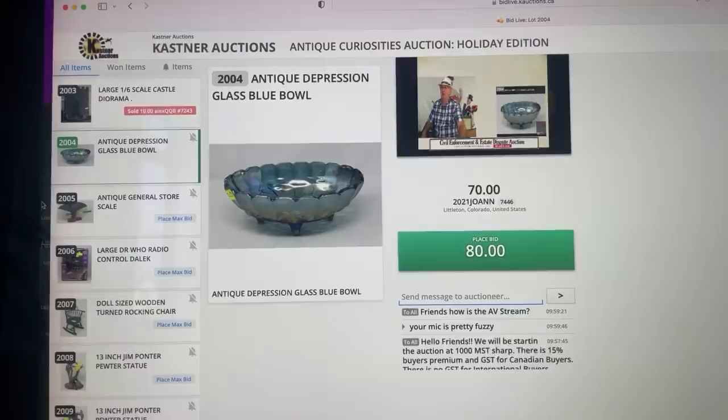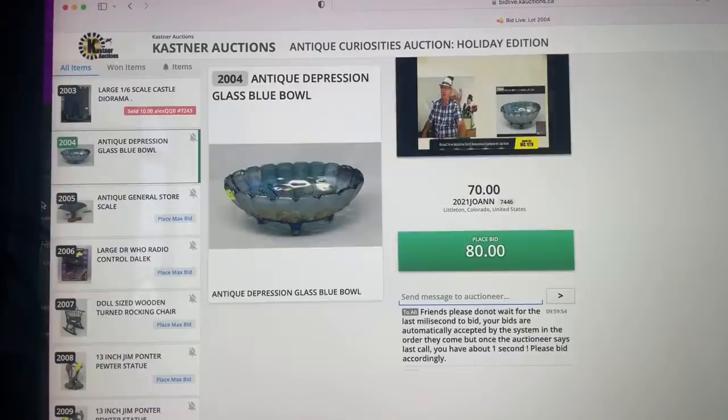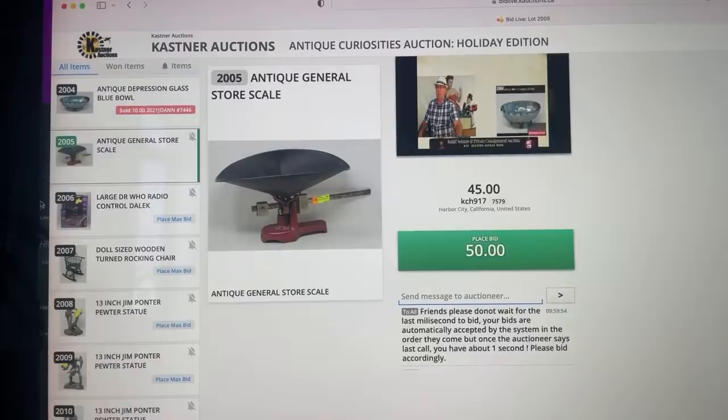We were using this as just a bowl in the store to keep collectibles in, and I thought, you know what? I could put them in something else. Let's sell the bowl. So there it is. Looks like it's going to be going to Colorado here. So, off it goes. $74.66 going to Colorado.